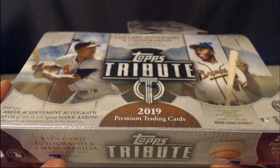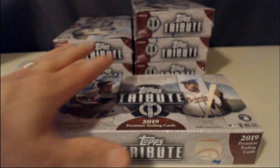The Tribute to Topps. There they are. I've always pulled some really nice stuff out of here. So what can we expect per box? Three on-card autographs and three memorabilia cards per box. So there we go. Let's see what it's all about. Six packs.